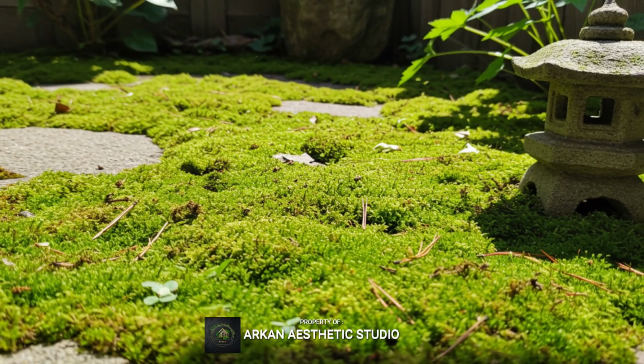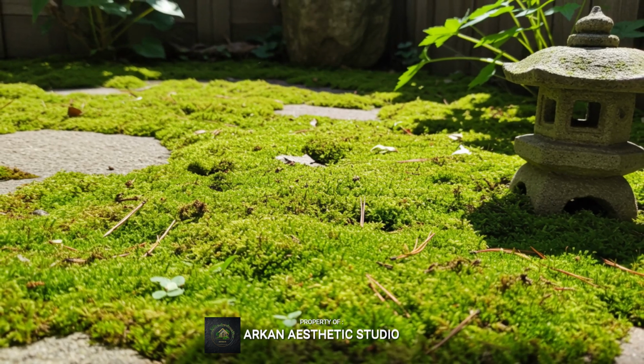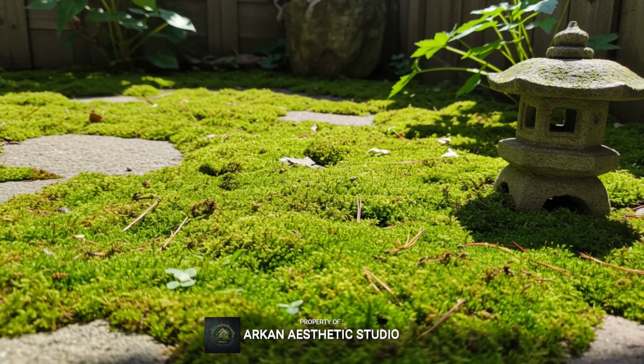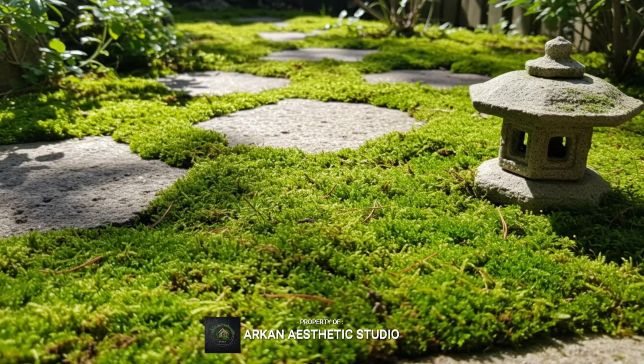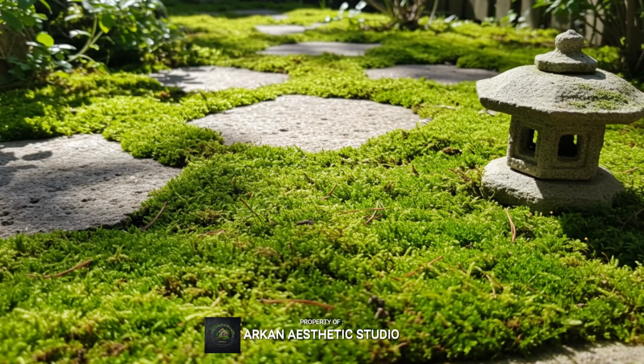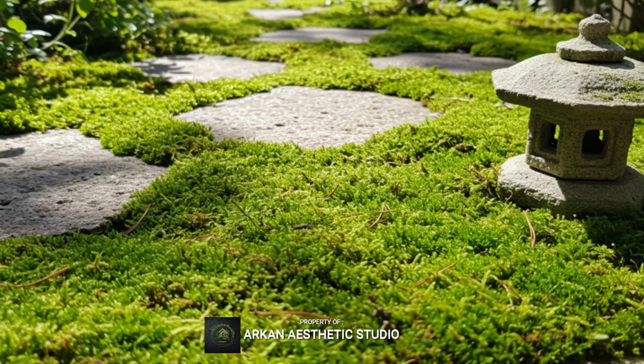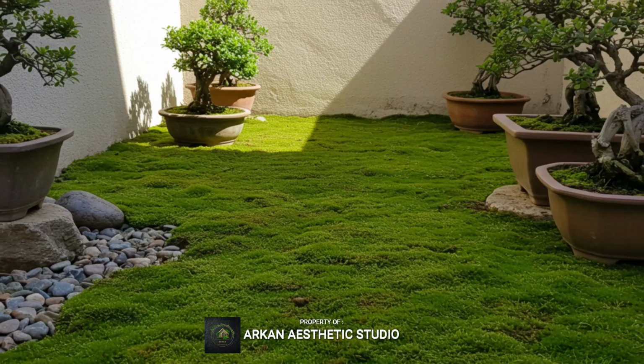That's the essence of a moss garden. It blends instead of stands out. It softens the edges of modern life. And if you're wondering whether you can start your own, you can. A tray, a corner, a pot left undisturbed, moss will grow and ground will heal.